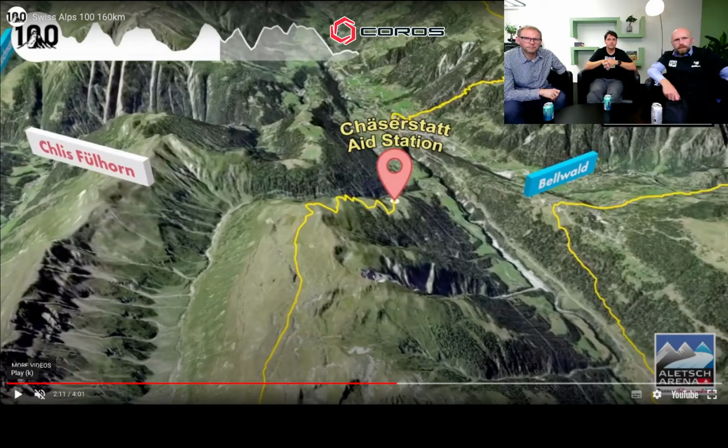Exactly. Okay, so Start, amazing aid station. Shout out to Pascal and his crew. You will always be surprised what you're going to find there. Last year we had chicken, barbecue on the fire. He really cares about the runners, and he's really, really good at what he's doing there. From Cases Start, it gets a little bit technical.